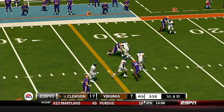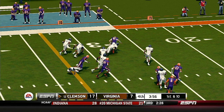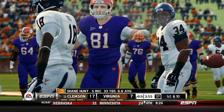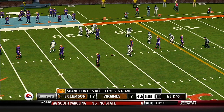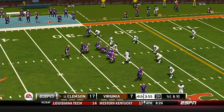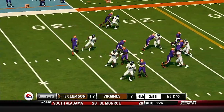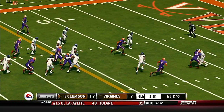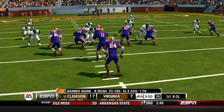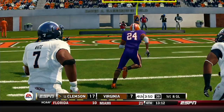Caught, open field. He's at the 30, and he's taken down at the 26. Jefferson makes the tackle at the 26-yard line. First down. Red 2. Has some daylight. Big play there, and now they're looking at first and goal. That makes it first and goal.